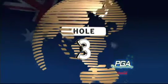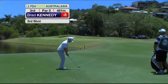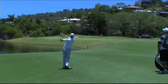Plenty of players tried to jockey for positions on moving day. Brad Kennedy, great little pitch into this par 5, the third. A reachable par 5. Kennedy decided to lay up, just with a soft wedge, take the spin out of it.